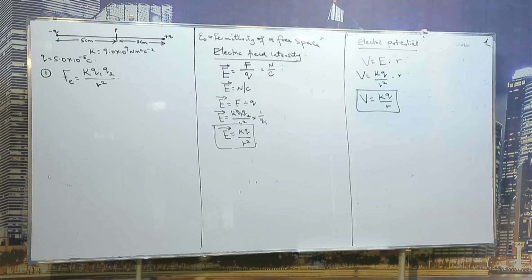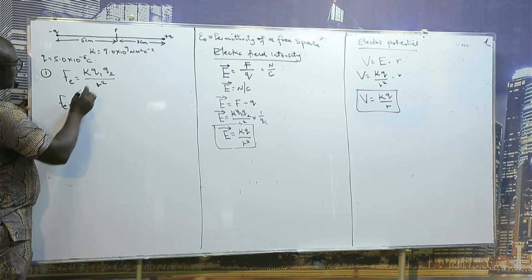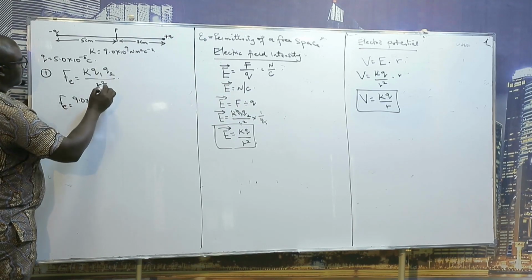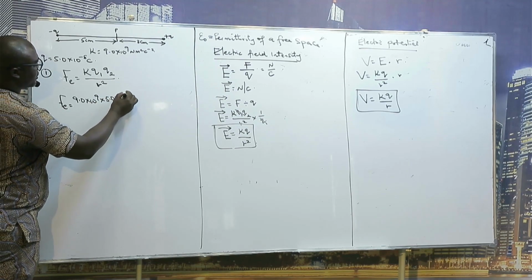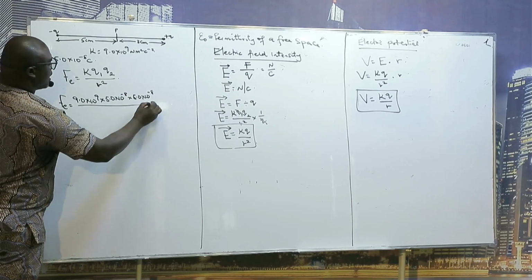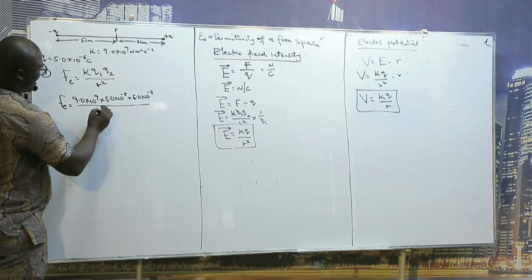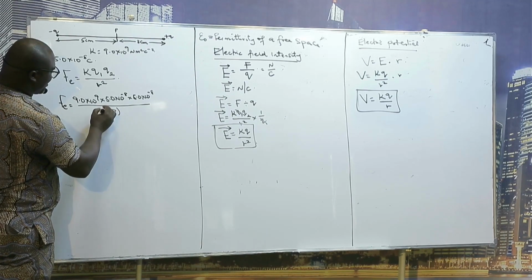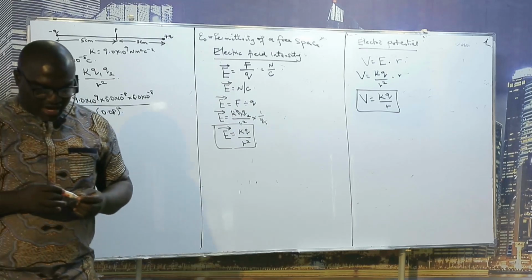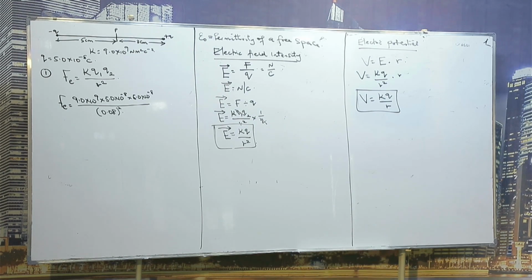Now let's substitute. K is 9.0 times 10 raised to the power 9. Q1 is 5.0 times 10 raised to the power minus 8. Q2 is 5.0 times 10 raised to the power minus 8, over R, which is 8 centimeter. You have to convert to meters. You have 0.08 squared. Because to convert to meters, you have to divide by 100.